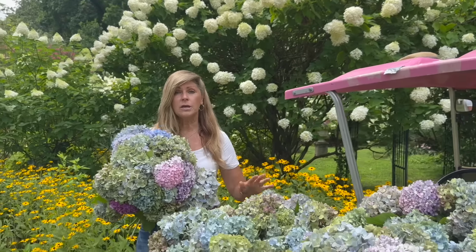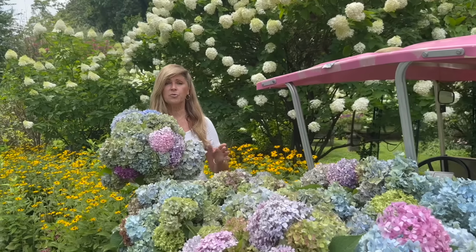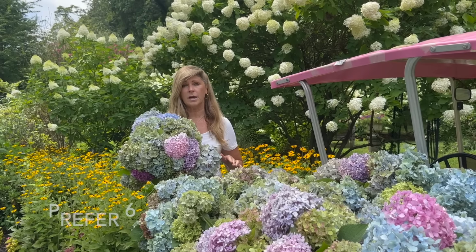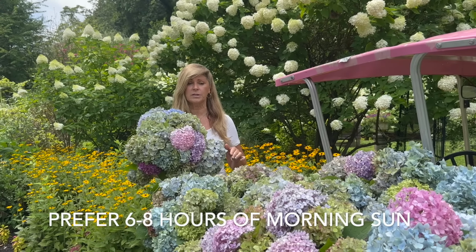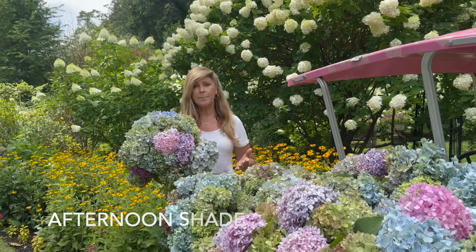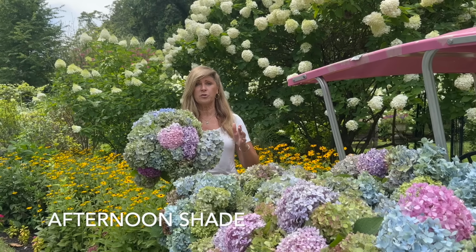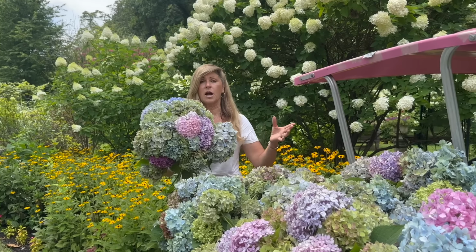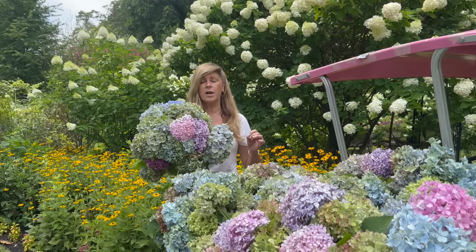But here's the thing. Mophead hydrangeas, like your Endless Summer, like your Nikkos, they're spectacular, but they really do prefer to have at least 6 to 8 hours of morning sun. And then they really benefit from afternoon shade, because if you don't have that afternoon shade, they're going to start to burn up, or they're going to get really washed out. The colors are going to get washed out, and they're not going to be really happy.